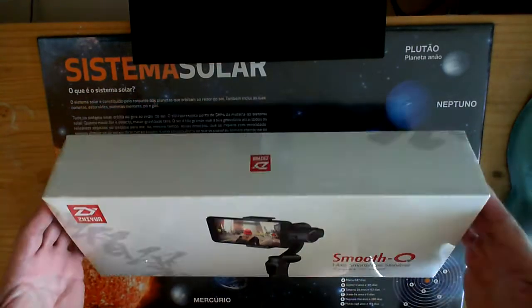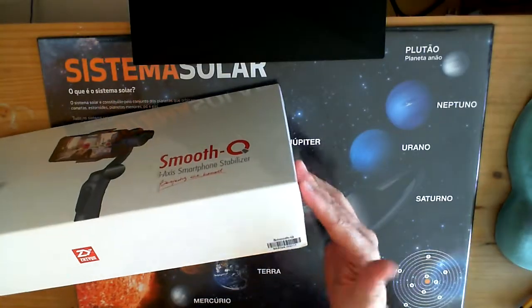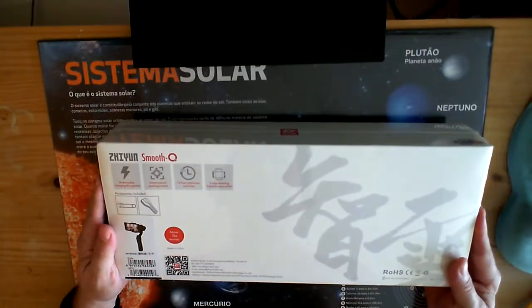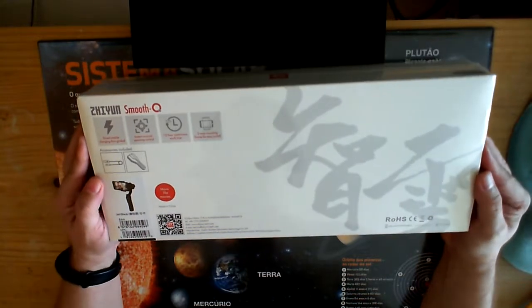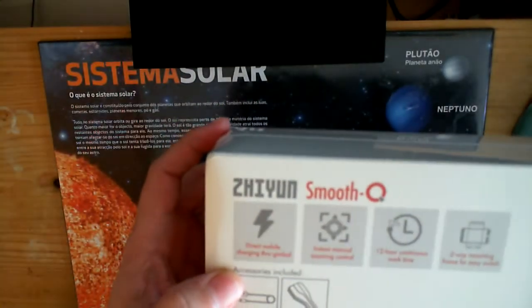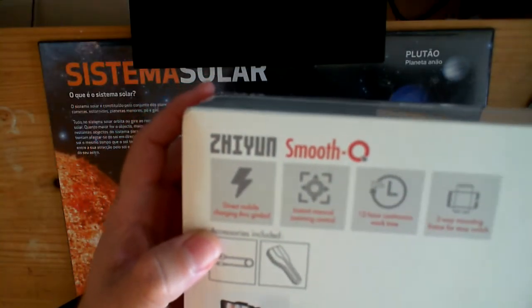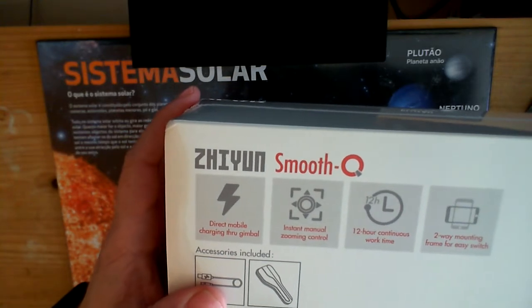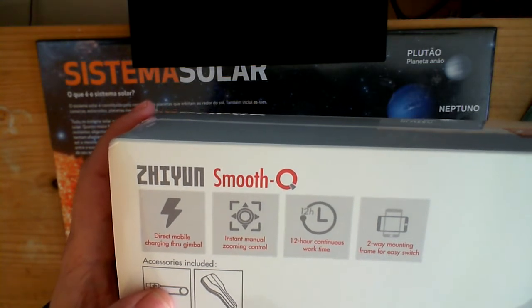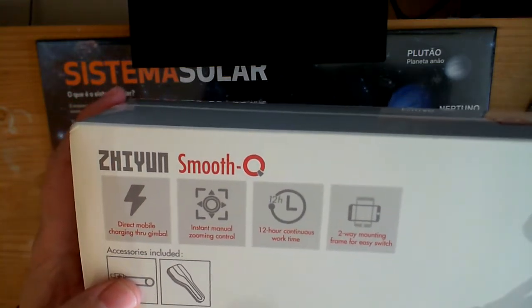So here it is, beautiful, just the way you are. Okay, Smooth Q, you have a serial number here, Zhiyun, you have also the info related to the app, also clearly stating that you can charge your mobile or whatever piece of equipment you're using to record. I would like the camera to zoom in, to focus. Focus, please. Instant manual zooming control. Well, with mobiles, you only get optical zoom, so better not. But you can use other equipment.